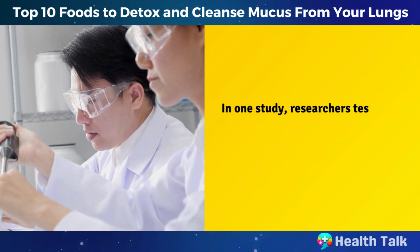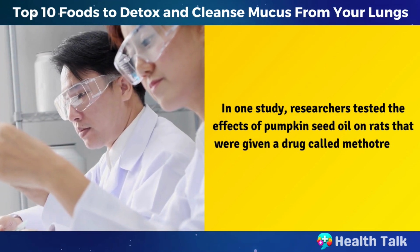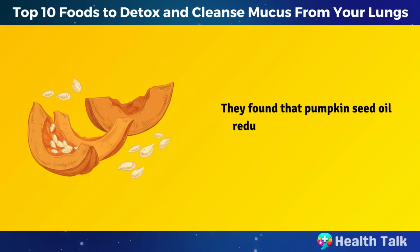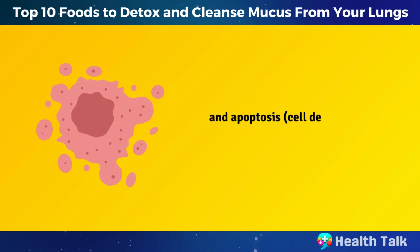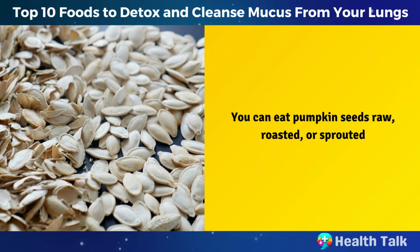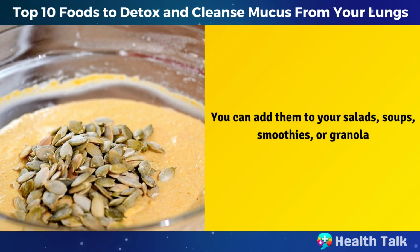In one study, researchers tested the effects of pumpkin seed oil on rats that were given a drug called methotrexate, which can cause lung toxicity and damage. They found that pumpkin seed oil reduced the oxidative stress, inflammation, and apoptosis, or cell death, in the lung tissue of the rats. You can eat pumpkin seeds raw, roasted, or sprouted. You can add them to your salads, soups, smoothies, or granola.